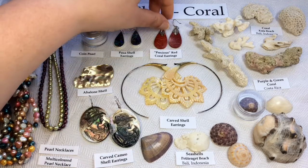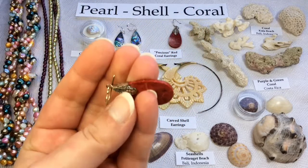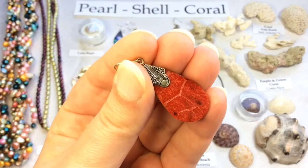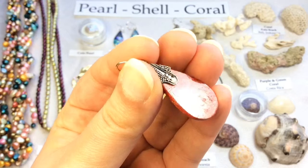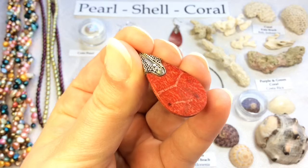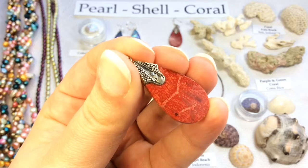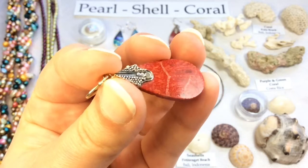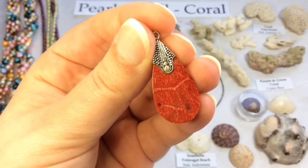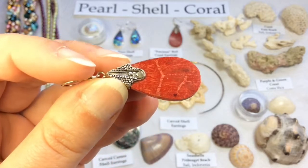So I'll start by showing you. I have two earrings, and again, these ones are from Bali, Indonesia, from the same jewelry maker as the abalone, or sorry, paua. Same thing though, as we've learned. Isn't that gorgeous? We saw a lot of gorgeous, more of the pinkish orangey red coral when we visited Sicily, but I couldn't afford anything at that time. So when I saw these, I jumped on them. So pretty.